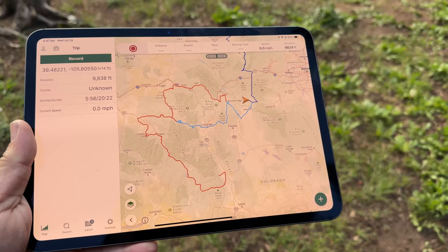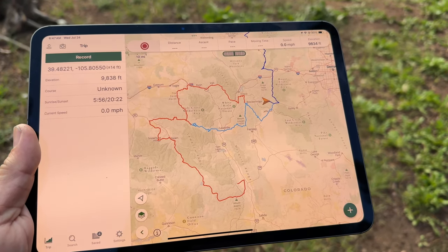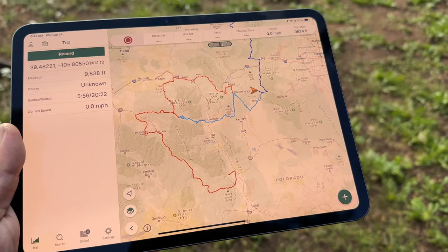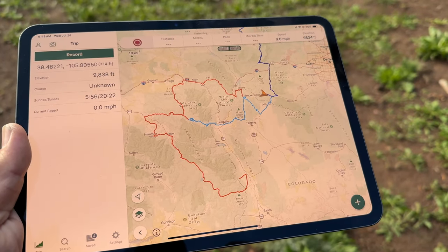Looking at the map, we are supposed to be driving Mosquito Pass today, but the pass is closed, so we are going to have to take a bypass, which is unfortunate because that is the tallest through road in the United States. We are running into a lot of closed roads.